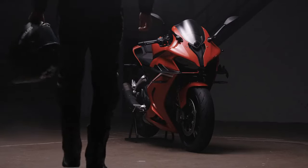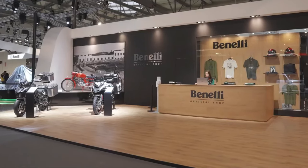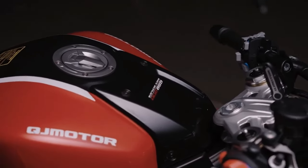The ergonomics are designed to offer a balanced riding position with adjustable handlebars and foot pegs. The seat is also contoured and padded to provide comfort during both short commutes and extended rides.